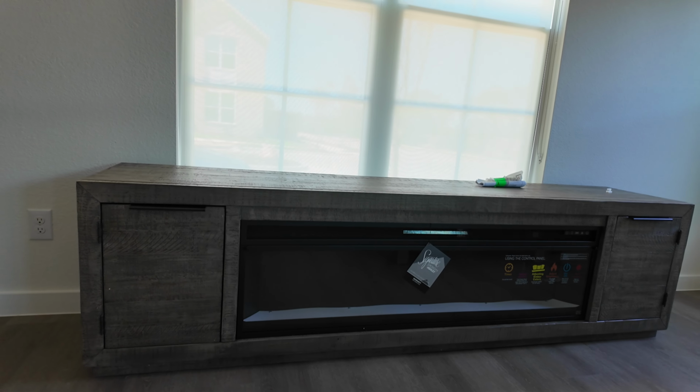Let's go to the living room and I'll show you what else got delivered. We finally have our TV stand. The guys came in and set it up.